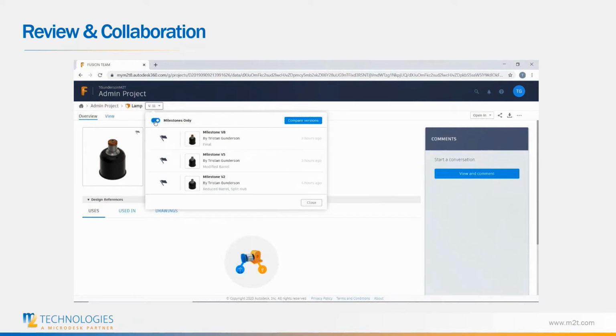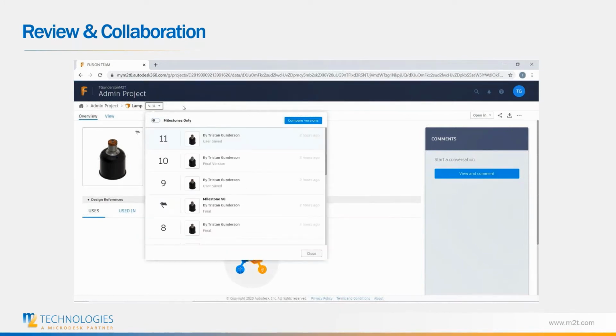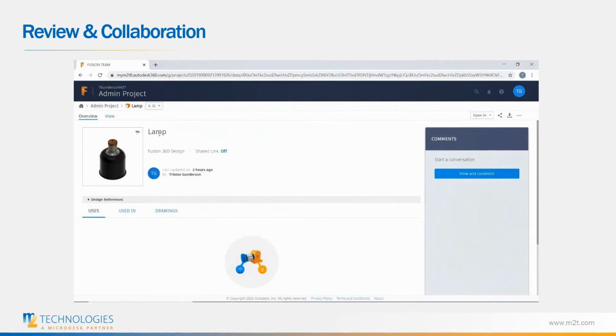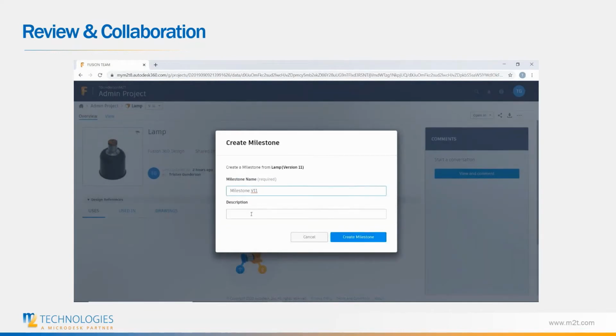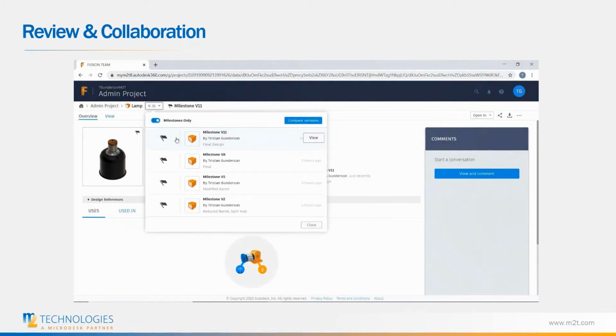Every time you save a design, it will create a new version, and you can quickly use milestones to see the key versions. By coming over here, I can upgrade this version to a milestone so that it shows up in the milestone panel. Create milestone, and there we have it. Now when I go back and I click on the milestones only, that latest version shows up.